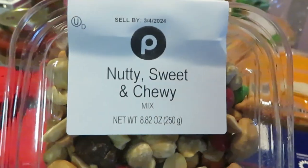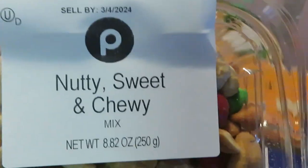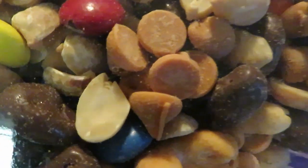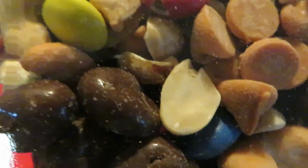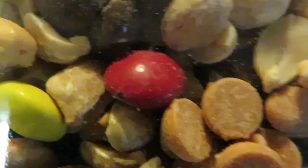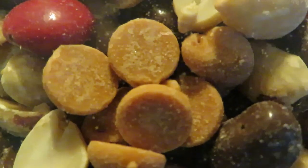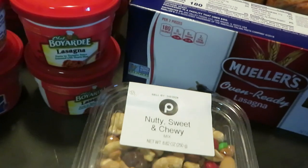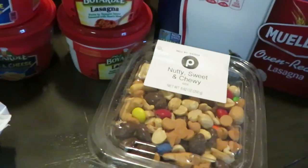All right, over here, my new addiction. Y'all heard it first. Nutty, sweet, and chewy. Oh, God, y'all look at that. I'm telling y'all, this is my new addiction. And the chocolate-covered raisins, with the little chocolate M&Ms in there, the sweet caramel, peanuts, cashews. I'm telling y'all, it's so good. Y'all heard me say it. I admitted it. All right, moving on.